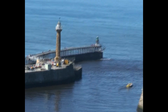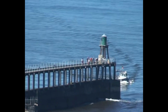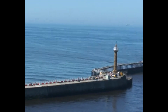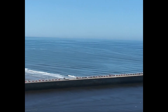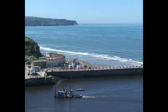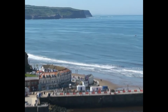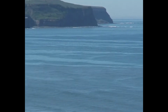So this is where I was earlier on today. At the end of the entrance there, the pier. If we pan round, you can see you've got the beach and the headland there. So if I zoom in, there you can see the headland at the northern end of the bay.